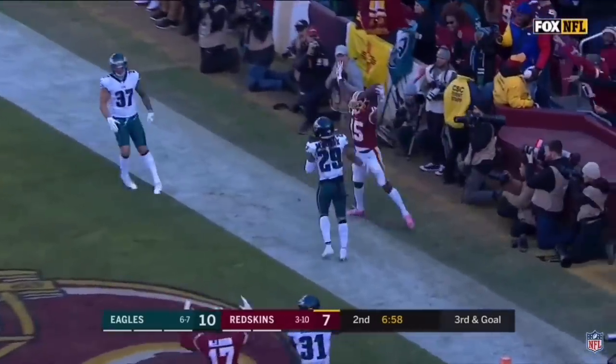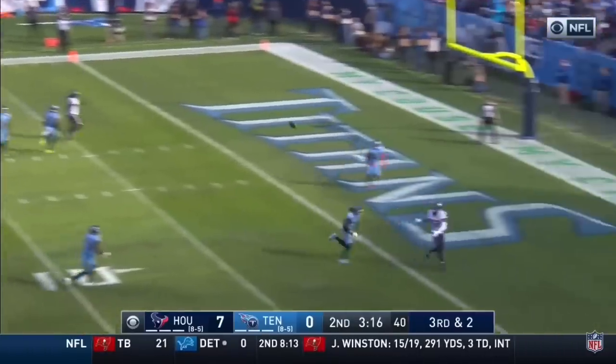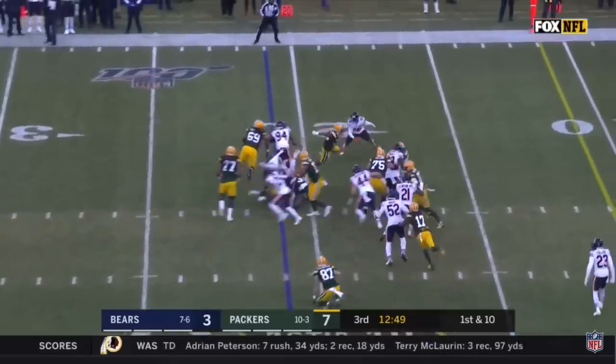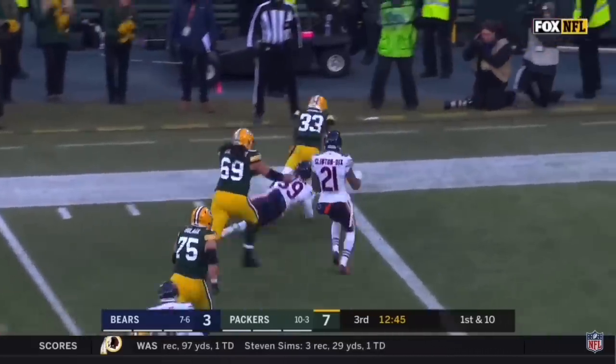Back of the end zone. Goes for it. Back to Stills. He's got it. Try to get him going, and he's got a seam. Aaron Jones still on his feet. Jones all the way in.